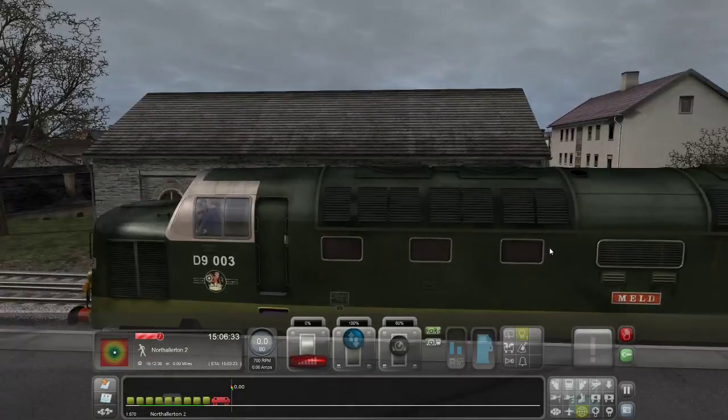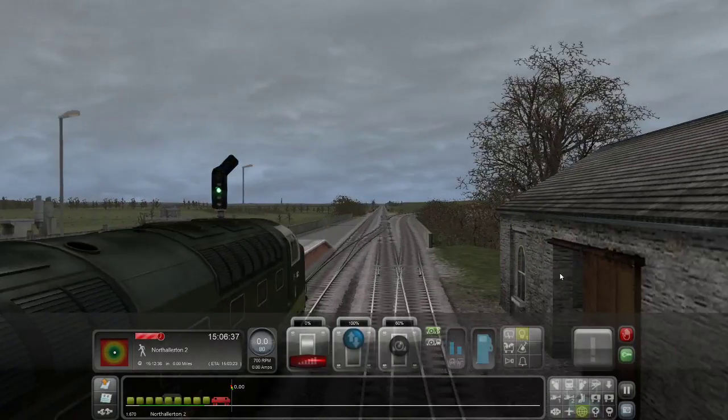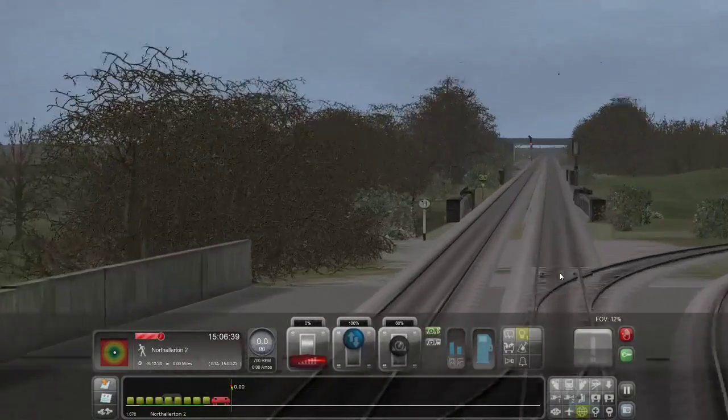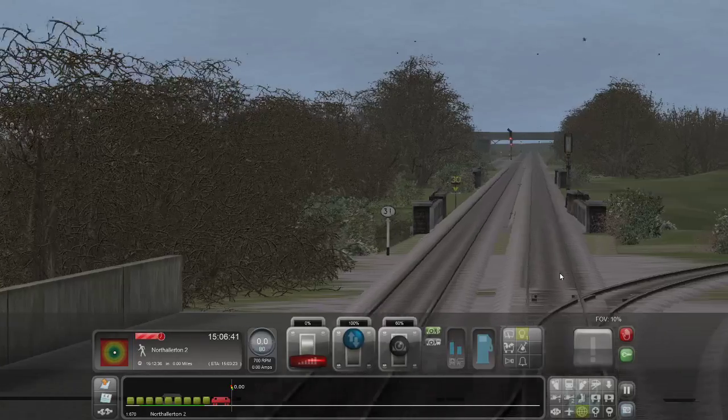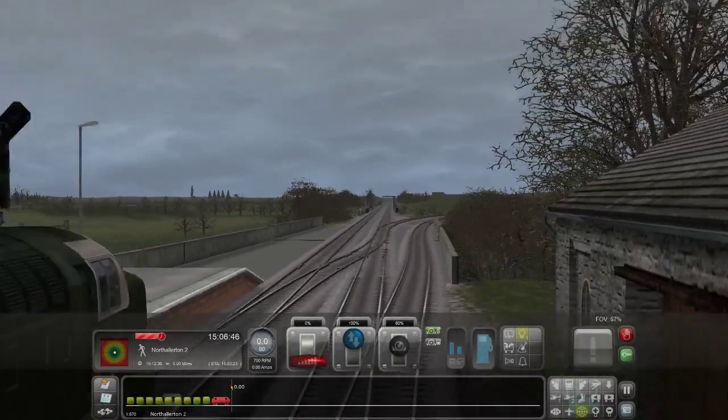Well, all this does is give the train in front of us plenty of time to clear, so we can just run at 80 miles an hour for however long. Mind you, in saying that, they'll change once we start moving, I'm sure.